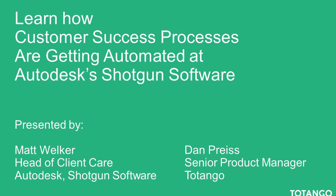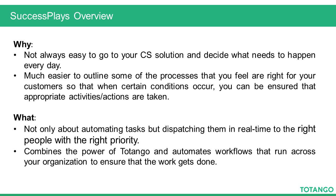Thanks, Christine. I'm going to go ahead and switch the slide here and give a brief overview before we go into how Shotgun uses SuccessPlays and how they've been able to leverage it. And then after that, we'll go into a demo so you can see how SuccessPlays look and feel. One of the most useful ways in which tech can help customer success processes is to automate and repeat best practices, right? It's not always easy to go to your customer success solution and decide what needs to happen every day or what's right for your customers. So when certain conditions occur, certain processes can follow. And why is this good? It leads to the best outcomes, best practices are being used across your team, and it also increases accountability.